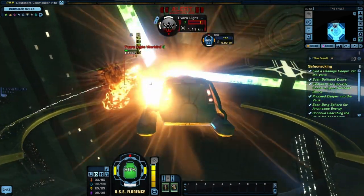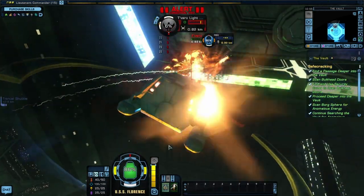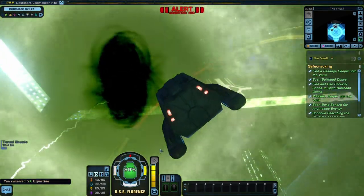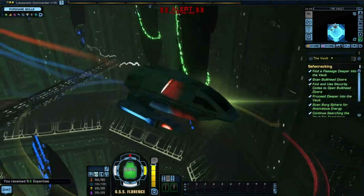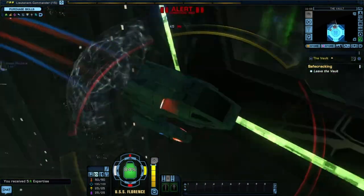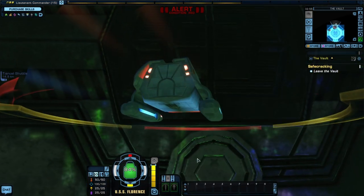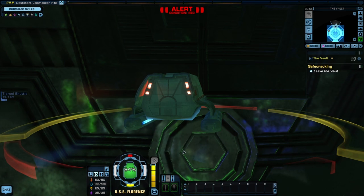This shuttlecraft is definitely punching above its weight. And boom! There we go. Uh-oh, singularity. So this is the door. Will it just let us out?